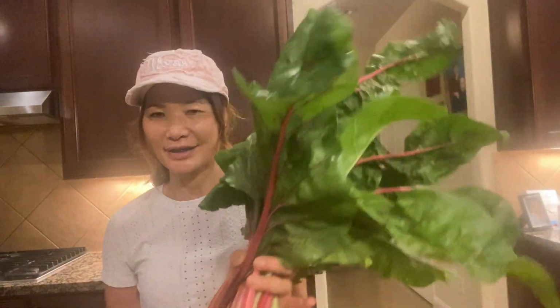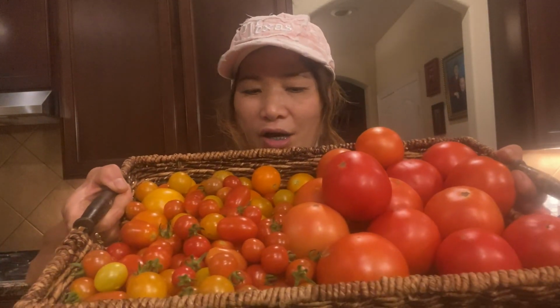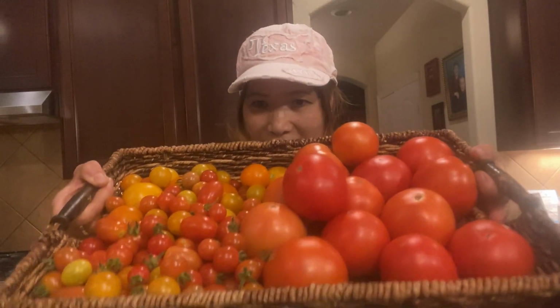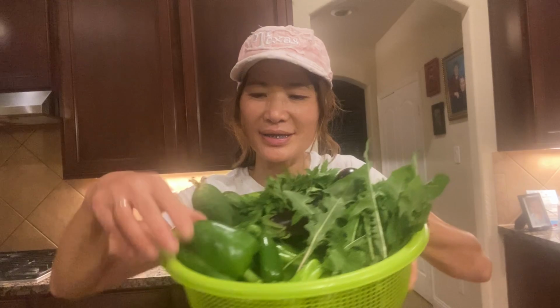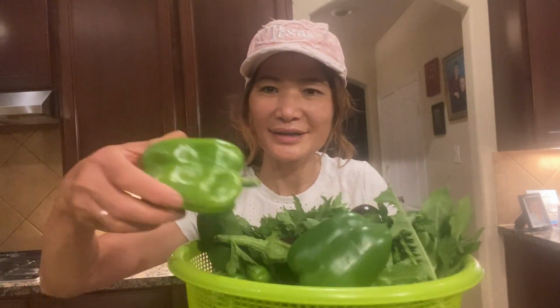And these are the Swiss chard. And those are my tomatoes. All sorts of tomatoes. This is all from today. Very heavy. And the cucumber, I showed you earlier in the video. There are several small ones. I decided to pick this one. And the peppers, bell pepper, banana pepper. I harvested several bell peppers here. And also I harvested the jalapeno pepper.